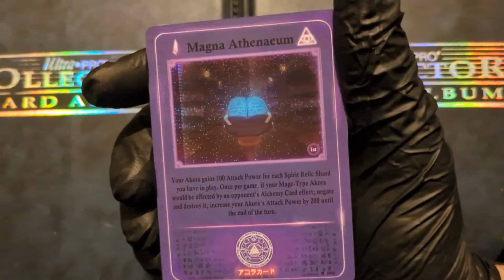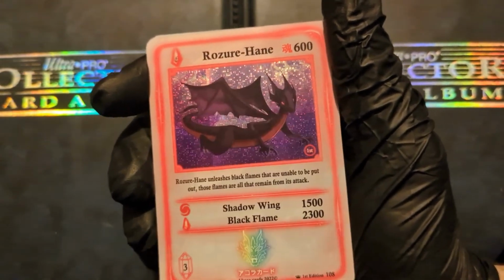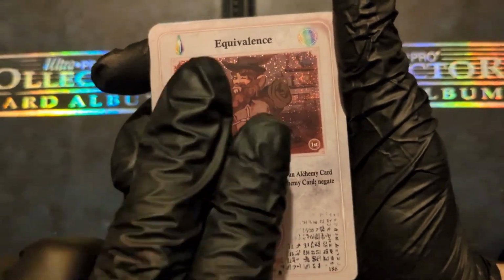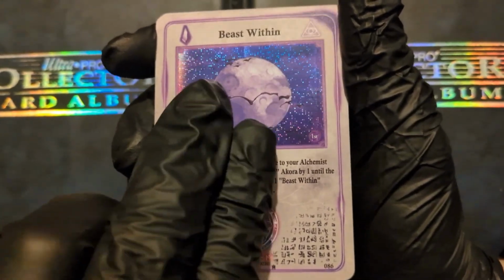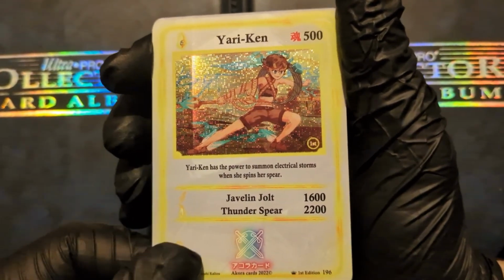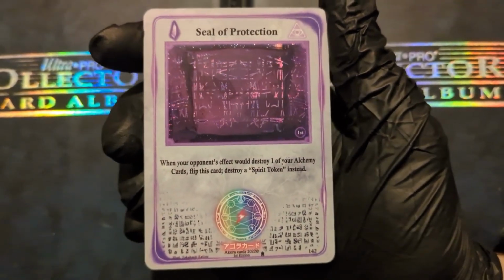Earth Relic Shard. Magna Athenium. Yoda Unaburu. Razor Hane. Equivalents. Beast Within. Changing Tide. Yariken, got quite a few in the end. One in two maybe. Seal of Protection.